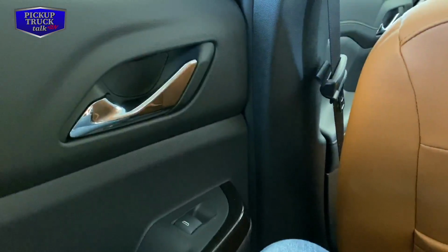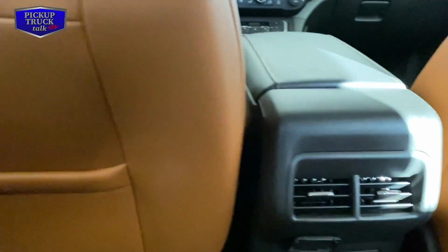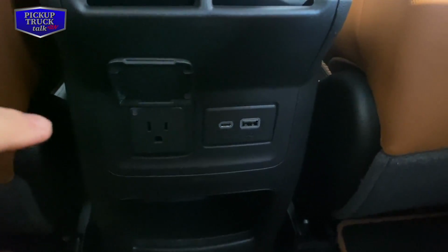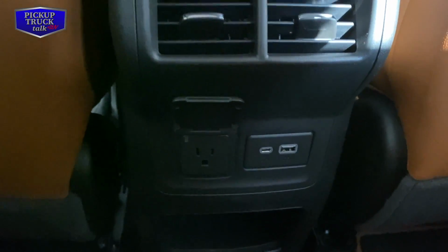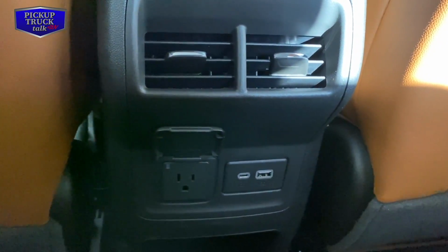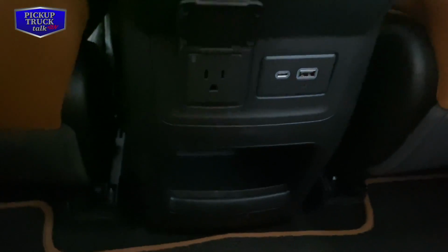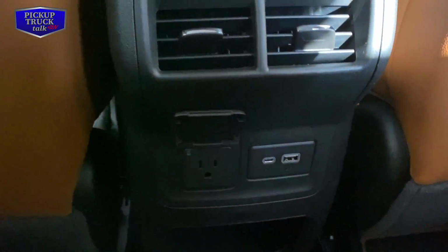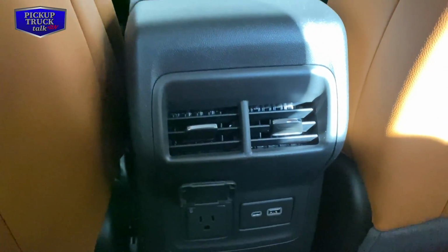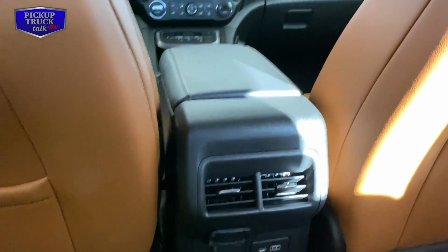As I close this door. Quietness again. Inside I have USBs. I have a plug-in as well for a household adapter, or a 110 hookup there. I have USB-C, USB-A, I think that's what they call it. The fast USB, the slow USB. I have a little storage bin, which is kind of interesting. And I do have the vents back here as well.